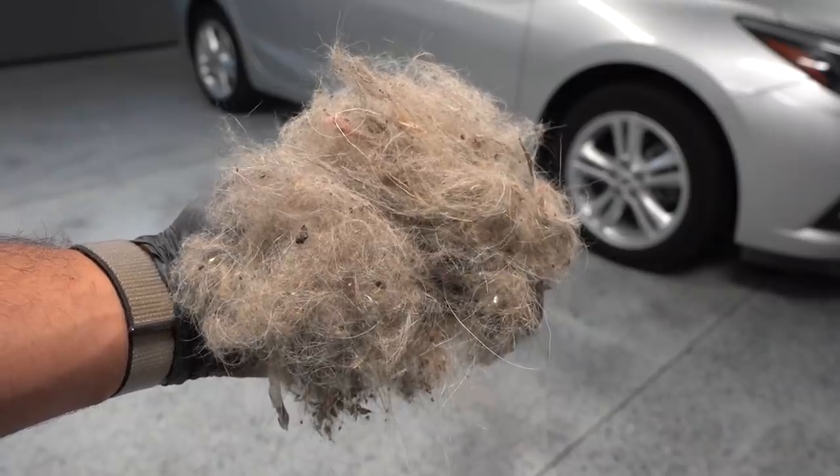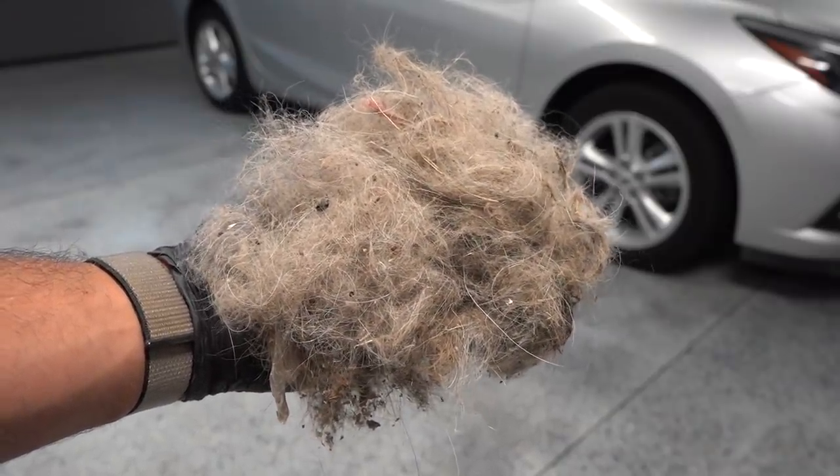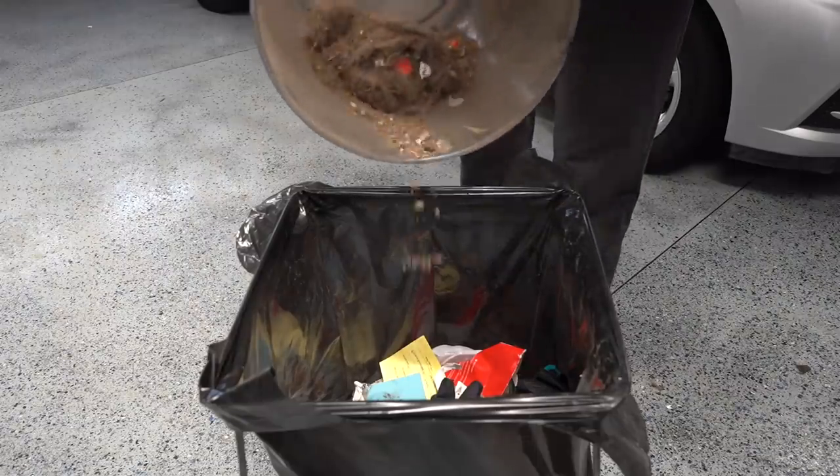Here's a look at the massive fur ball that I pulled from this car, and this is definitely in the top three for hairiest vehicles that I've seen. And then here's all the hair and other dirt the vacuum sucked out of here.